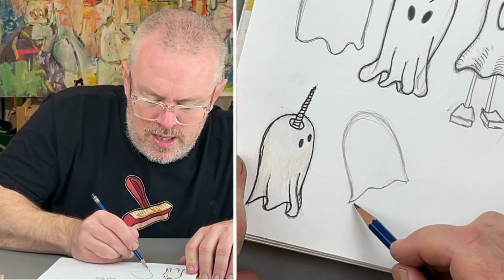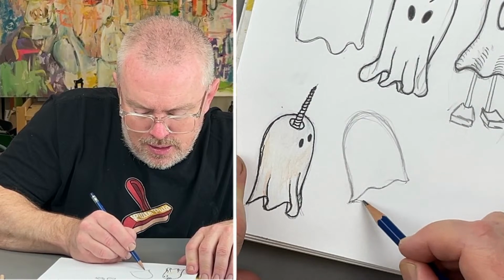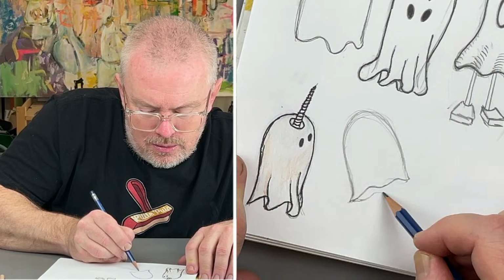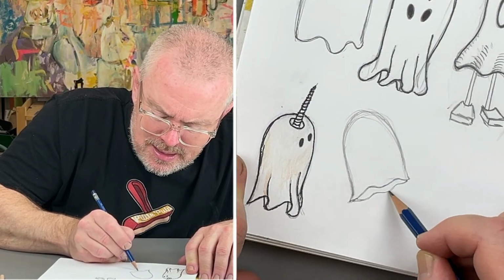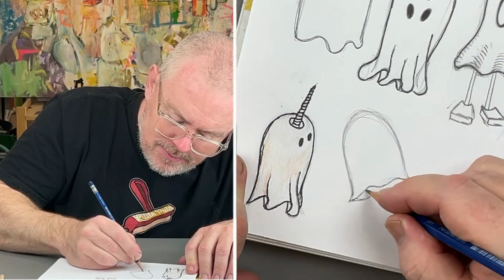And now, over here, you're going to go this way, and you're going to come down and go like this, and then go like this, and like that. Sort of similar, but not exactly similar to the one you made, and then end that off like that. You see that?